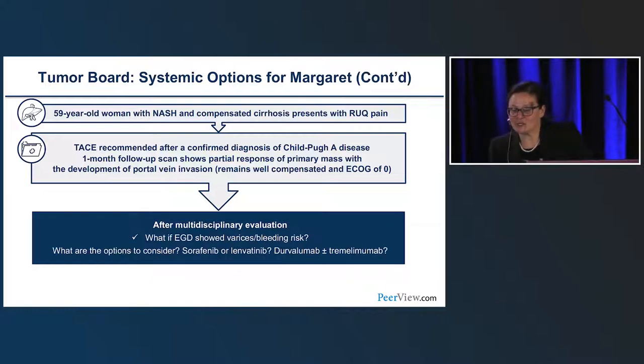So I thought this would be a good discussion to have for our group to think about, and we could start with Dr. Finn. What if the EGD had showed varices or increased bleeding risk? What would you do for first-line therapy in that case?